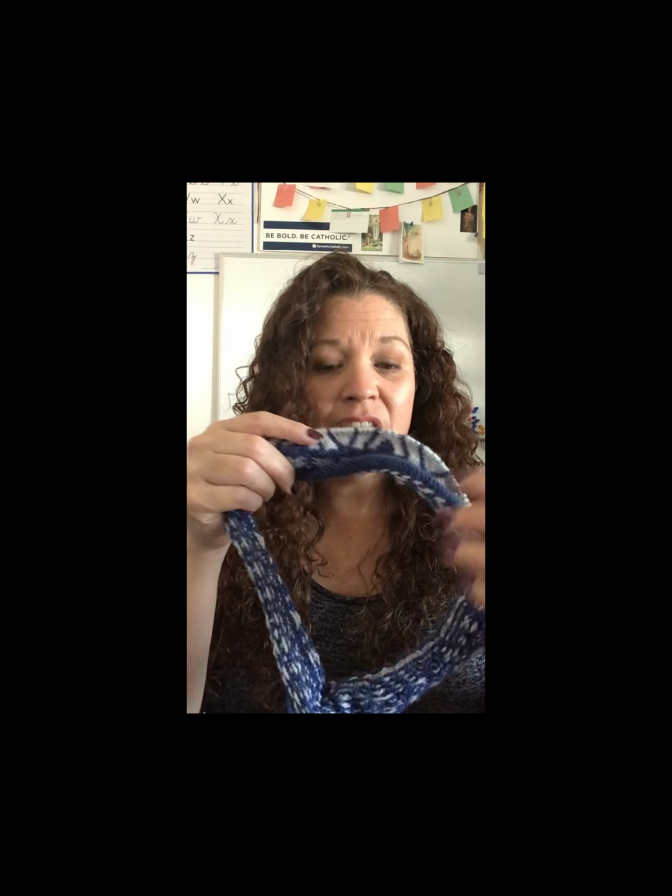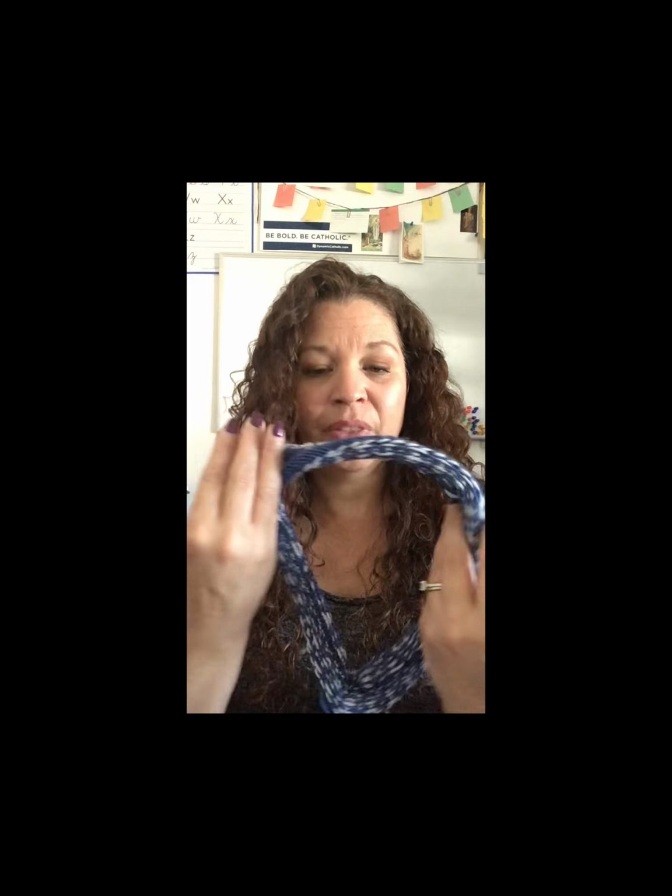So while I was there, I started this project, and I haven't gotten very far. As you can see, it's a cowl. It's called the Zinda Cowl, and this designer I found through Fruity Knitting's channel. I'm going to link to that video below in case you want to check her out. She has some very stunning designs. You can't really see what this is going to be yet, but it's stranded color work.